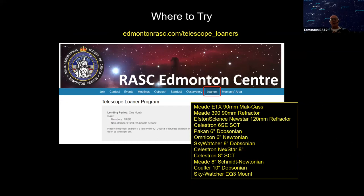So we're going to get into taking a look at where to buy. But before I do that, I wanted to talk about RASC Edmonton's telescope loaner program. You can try telescopes before you buy them. And if you go to the website of edmontonrasc.com and click on loaners there, you'll see how to contact the loaner program coordinator. And there's the list of the different types of telescopes that are borrowable. If you're a member, it doesn't cost anything to borrow a telescope for a month. If you're not a member, you put down a $40 refundable deposit and you get a telescope to try out for a month.